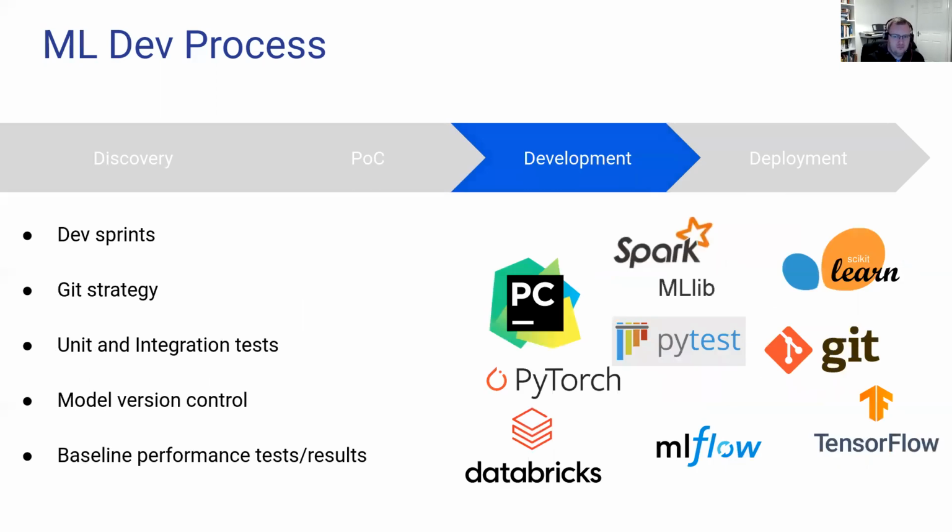You can then start thinking about how you develop that into the final end product. So how do you bring software development practices into this data science project, the machine learning engineering piece that I've mentioned before? Start thinking about testing. How do you version control your models? What's your baseline performance going to be like? How are you going to actually work? Are you working in sprints and Scrum and Agile? Or are you doing something else?